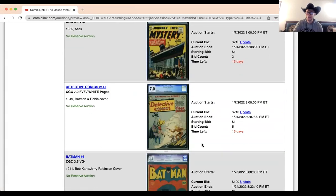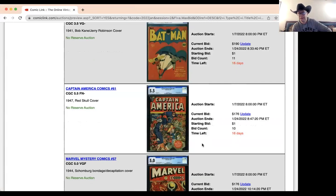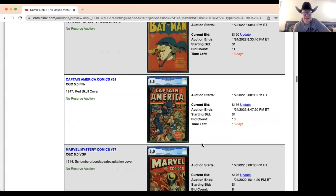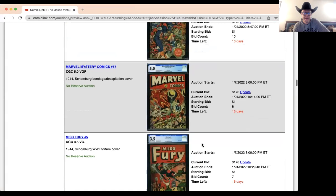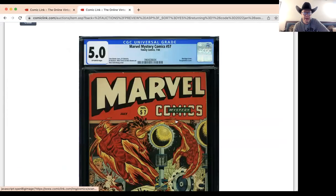We'll skip over these. I'm just going to touch on books here that kind of stand out as being particularly interesting in this auction, as opposed to rifling through every single book. You do that yourself. So let me call out a couple books that I think are worth giving a look at. I do have a copy of this in lower grade. This is cool.